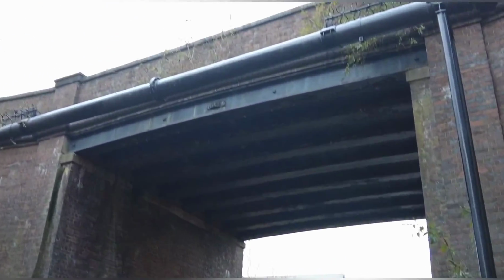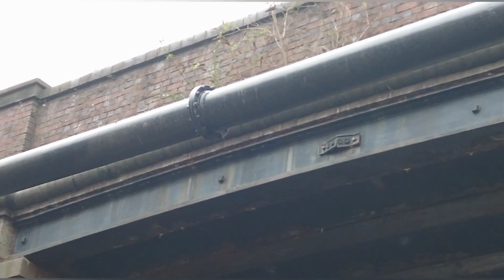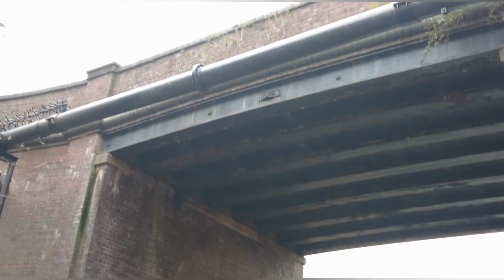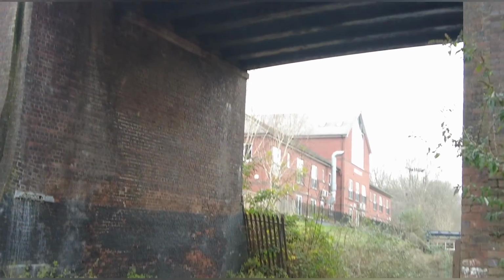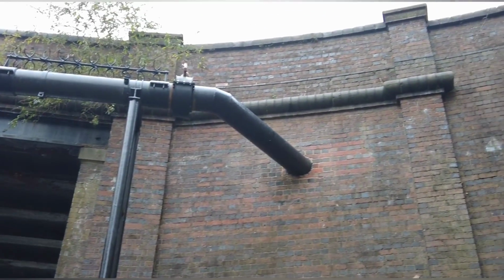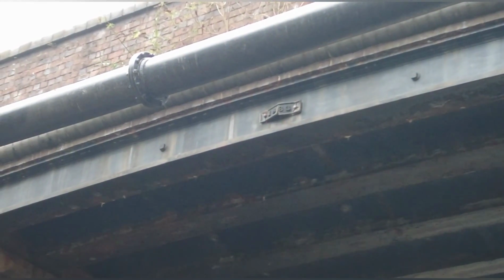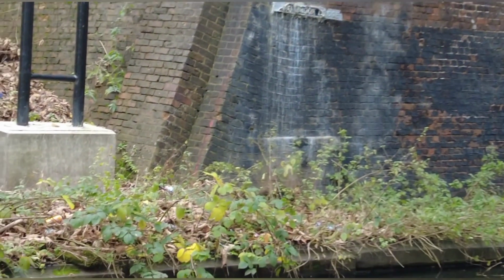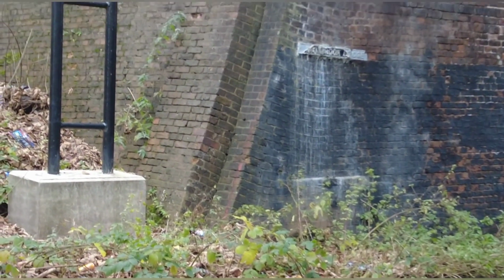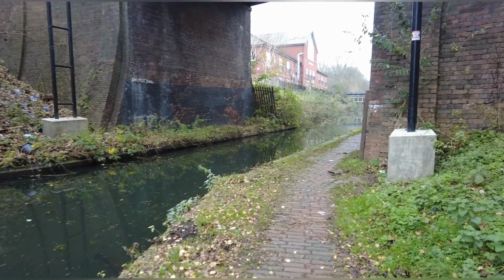But look up there, the date of that is actually 1883. It's really tall. Look at the distance of that from the ground to the canal. That is a really tall bridge. I think it is a road above there. But it's quite cool seeing the old date. It's actually chipping off and coming off the wall from up there. But I don't know what the name of this bridge is, because it's faded really out. So that's old as well. Let's go and have a look at the other side of it.